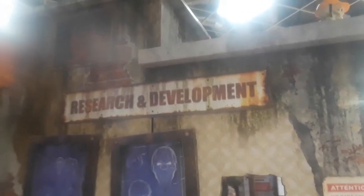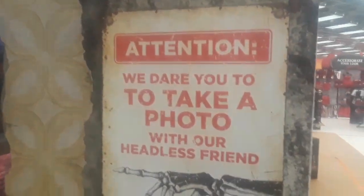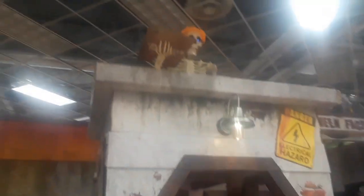Look at that. See all these lights blinking, and you got the windows. Here we go through, guys. Research and development. There is a headless skeleton. Attention, we dare you to take a photo. Look, Daddy looks great. Hey guys, look at that, guys. Look at the outside here.